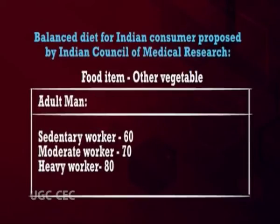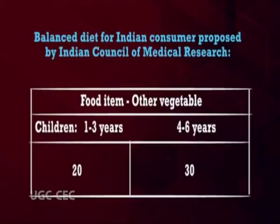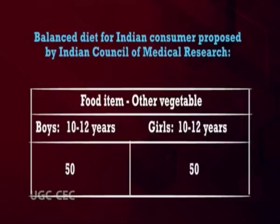Other vegetables required for adult men are in sedentary worker 60 grams, in moderate worker 70 grams, in heavy worker 80 grams. In adult women, 40 grams is required both for sedentary and moderate worker and 100 grams for heavy worker. In children 1 to 3 years, 20 grams of other vegetables is required, while 4 to 6 years it requires 30 grams. In boys and girls around 10 to 12 years, 50 grams of other vegetables is required.